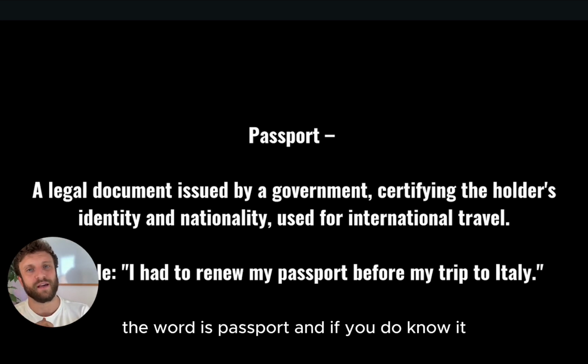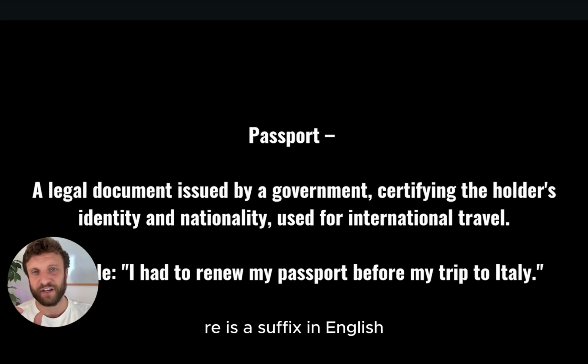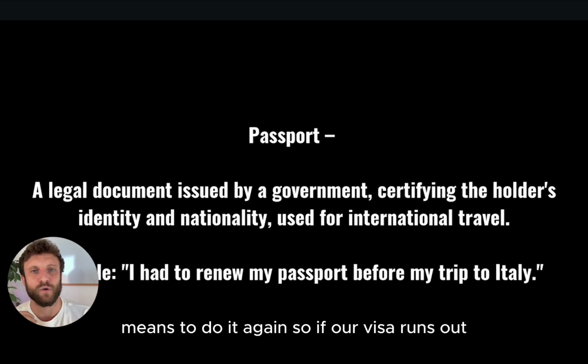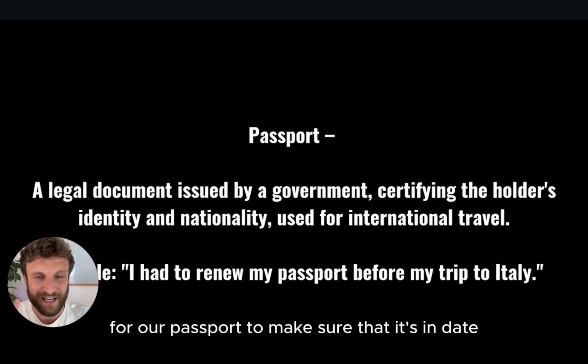And if you do know it, a good verb to do with it is renew, which means to do again. Remember this: re is a suffix in English that tells you that you're going to do something again. We can reapply for a visa or we can renew our visa, which means to do it again. So if our visa runs out, amazing phrasal verb, in 2024, then we need to apply again or reapply for our visa, for our passport, to make sure that it's in date.